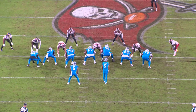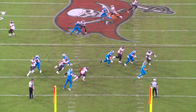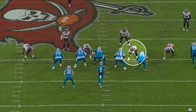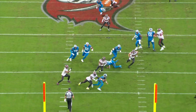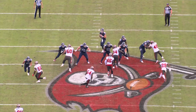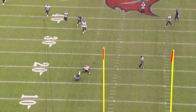So the early returns for Calijah Kancey as a pass rusher are very promising. To see someone with these athletic traits already be so technically sound with his hand usage and his footwork, it's just hard for me to imagine him not being a productive pass rusher a few years down the line. He's already a splash playmaker, but when you look at the back half of his rookie contract, I could easily see him being a 60 pressure, 8 to 10 sack a year type of player once he develops.